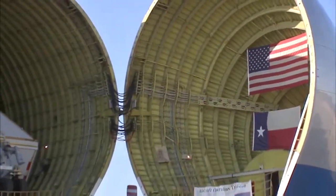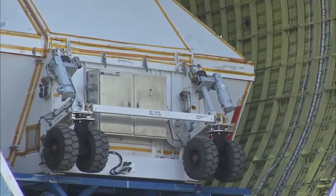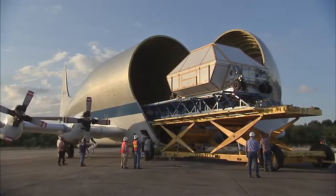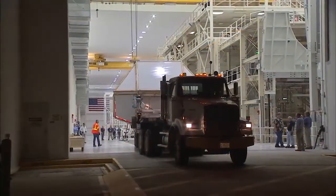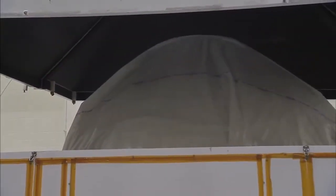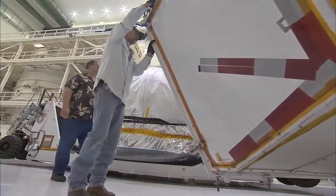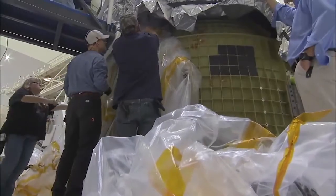After arrival at the Florida spaceport, Orion was unloaded from the Super Guppy wide-bodied cargo aircraft and transported to the spaceport's Neil Armstrong Operations and Checkout Building. Inside the facility's high bay, technicians removed Orion from its shipping container to begin preliminary checkouts.